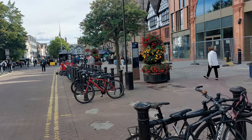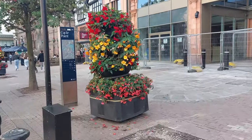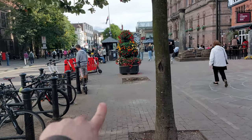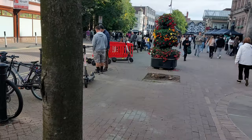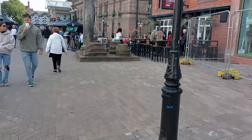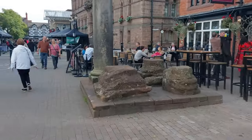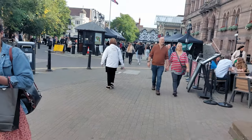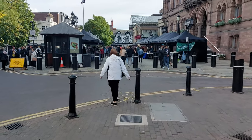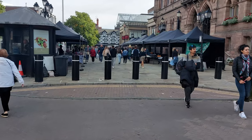And you can rent these scooters as well if you come to Chester, which are pretty good. But I'm not too sure on how much they are, but they're usually in this area, as you can see here. So you can rent one if you want to get around. You've got the Coach House Inn if you want to go for a few drinks in there. And they might do food as well. And they've got the Farmers Market in Chester today, which is pretty good. And they've closed off the road as well, by the way.